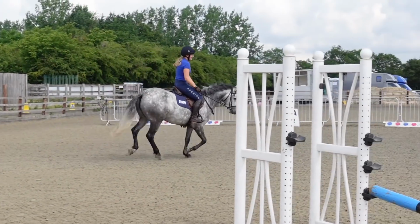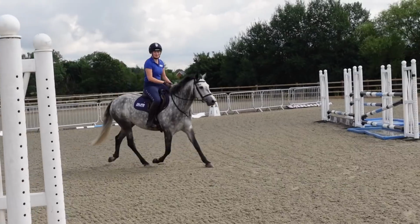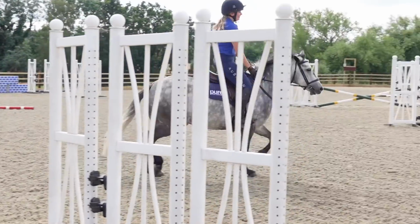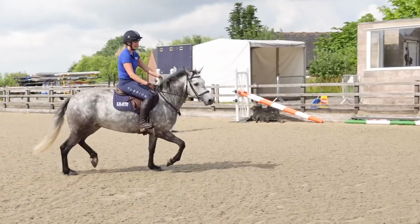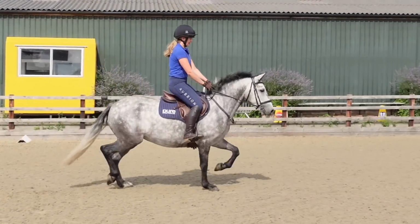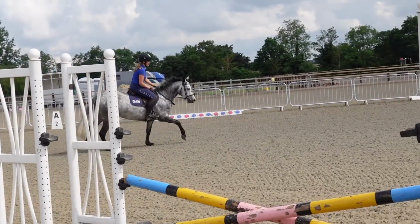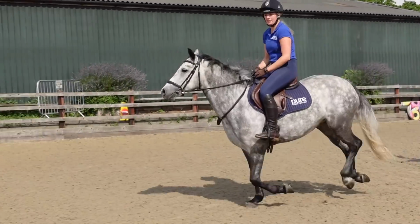Super. Youngsters make me ride so weirdly. Like, you go really exuberant with your arms because you're just desperate to not yank them. Well done. Shall I put a little pole on top of that one in the plank? I think it might be easier for her to read. Good girl. She's doing brilliantly. Well done.